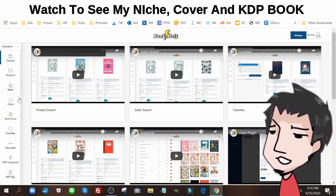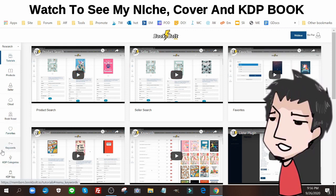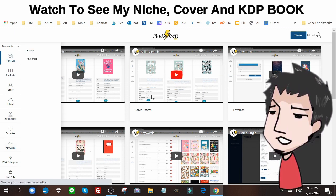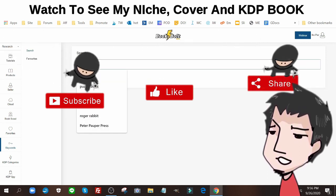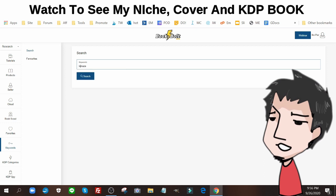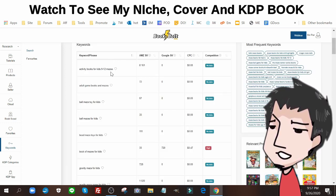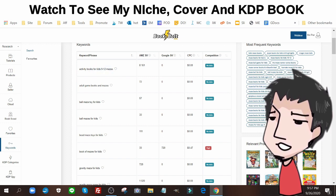Okay, so I'm inside BookBolt. If you have BookBolt, you can follow along. I'm gonna go to the keyword category section, the keywords option. I'm gonna click search, and I'm gonna try to find some nice little niches. So maze. Let's go with kids maze. Kids maze. Okay. Activity book for kids, 9 to 12 mazes. Okay, this is an age range.